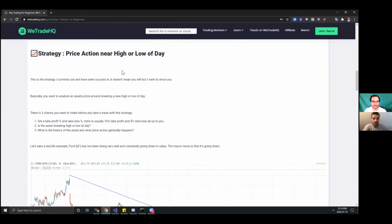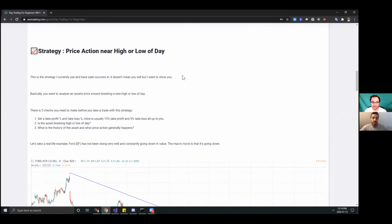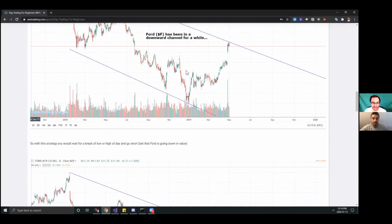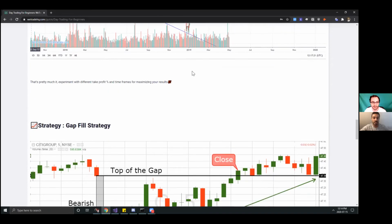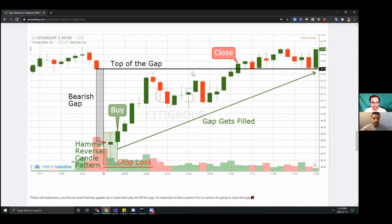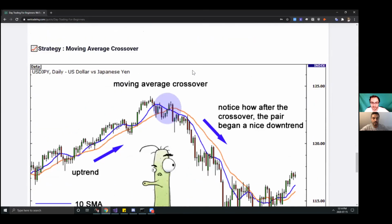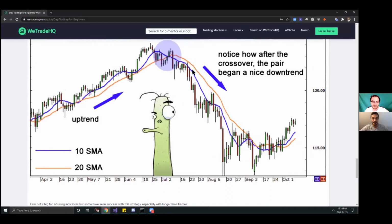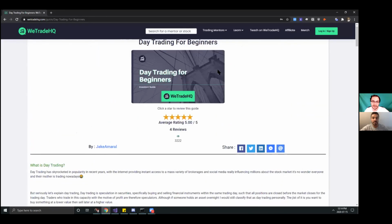In this guide, we have three strategies that Brad talks about. The first is price action near high or low of day. You can see a nice chart here with some trend lines, and there are captions on it, so it's really easy to follow. We have a gap fill strategy, which talks about filling gaps when it comes to day trading, as well as a moving average crossover strategy. So tons of content in this guide. Definitely check it out. I would start here, honestly. If you're joining WeTradeHQ for the first time, start with this guide.